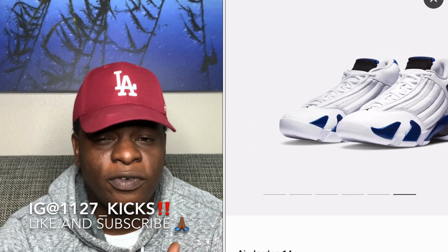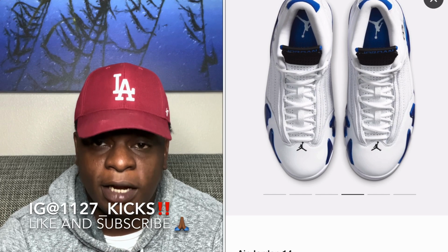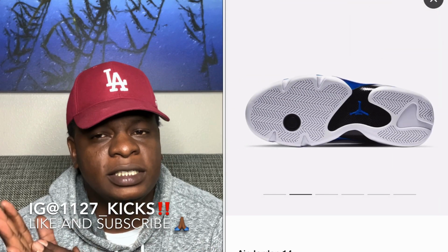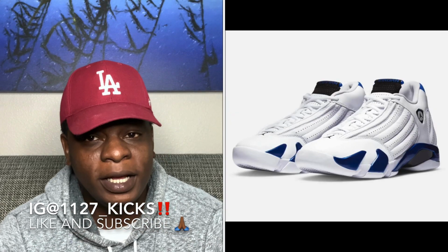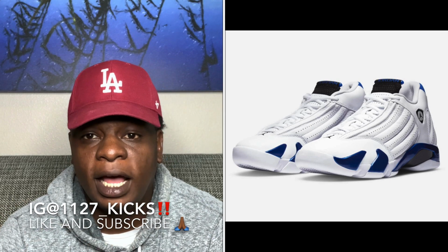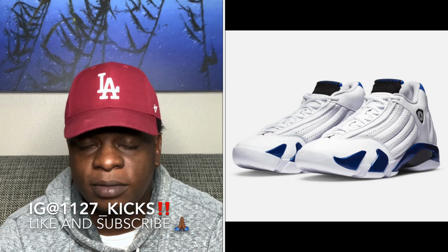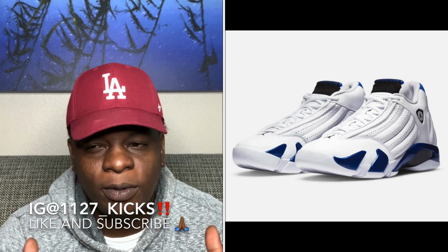The last Air Jordan 14 that I can remember that was up there in price after the release was those Tour World 14s that came out in July. But those are fire, bro. Those are nothing but heat right there. Other than that, you really don't see 14s reselling super crazy unless there's some crazy hype behind it, or it's a collab or an OG. But with these right here, it's really not too much hype around it.